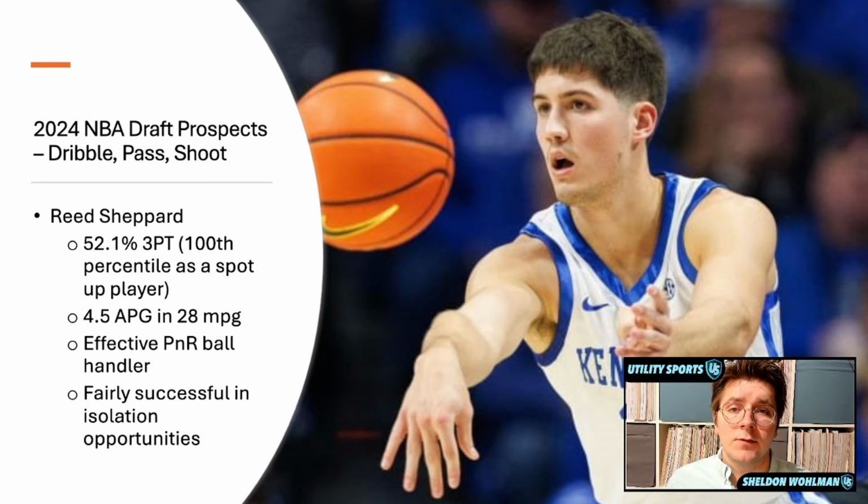I think he very well could be the first overall pick. Now, I don't think he actually will be, but I think it would be fairly warranted if he ended up being selected first overall because he is awesome at dribbling, passing, and shooting. He shot over 52% from 3. He ranked in the 100th percentile as a spot-up player. I believe he averaged 1.5 points per possession as a spot-up guy. So not only was he elite catching and shooting, which a lot of that comes into play on spot-up opportunities, but he also played off the catch really well. And that's one of the things I love about him.